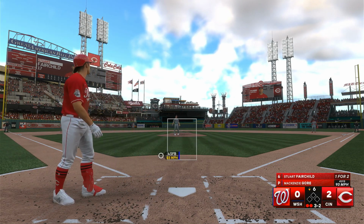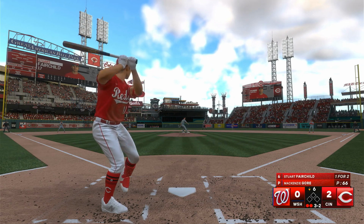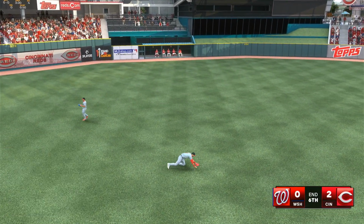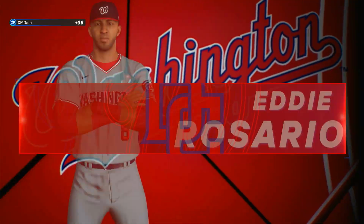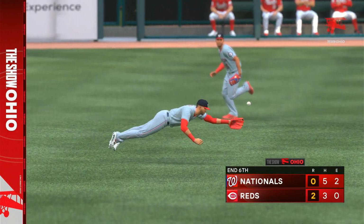And now it's filled up. In the air to left center. Rosario on the move. Dives and makes the catch. One of the most fun and exciting things you can do as an outfielder. You lay out, you make a diving catch, and you end the inning. That gets the team fired up in the dugout.